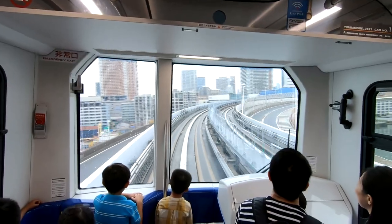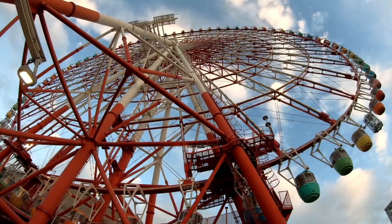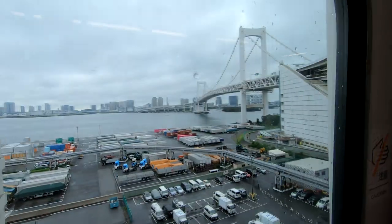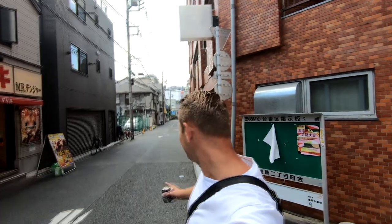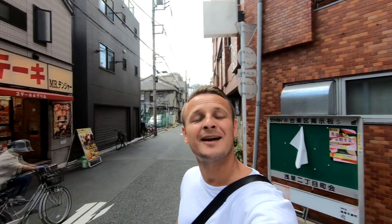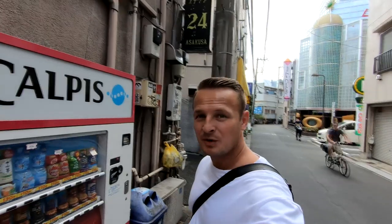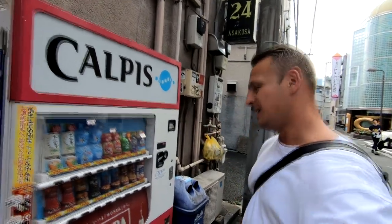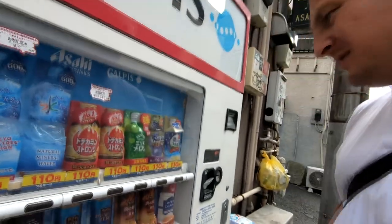By the way, this is the Tokyo Skytree. So the vending machines are everywhere. If you can believe it, look at how quiet this street is. Let's see if we can find one vending machine over there. There you go, quiet street, vending machine. And over here is not so much choice and it's nothing that actually interested me, so let's go to the next one.